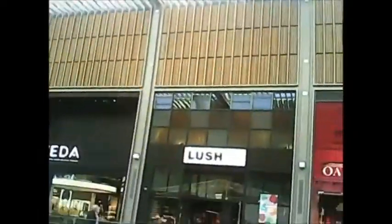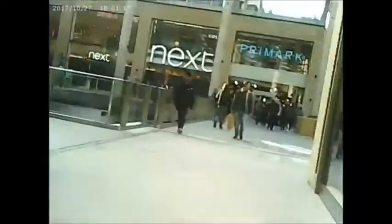Oasis. I wonder if they'll give me a rendition of Don't Look Back in Anger. And of course, next Primark, this is the old closed place. I think Paul knows what this is. This weird kind of home sky. Oh, it's information.